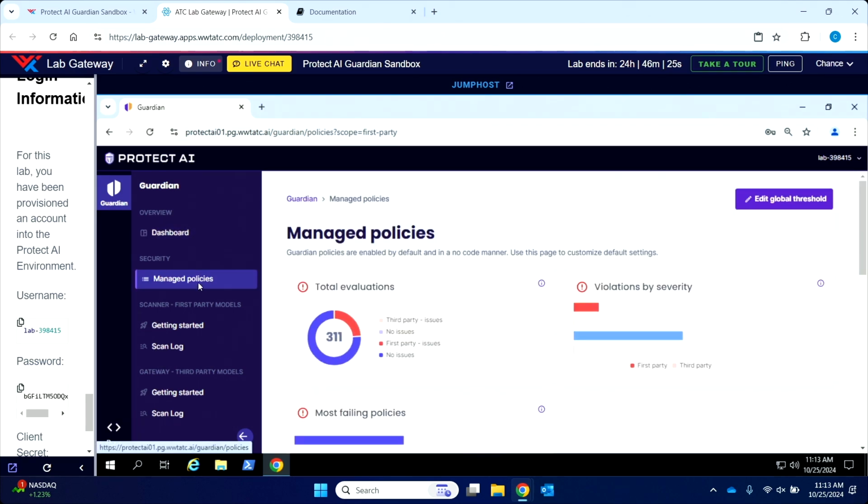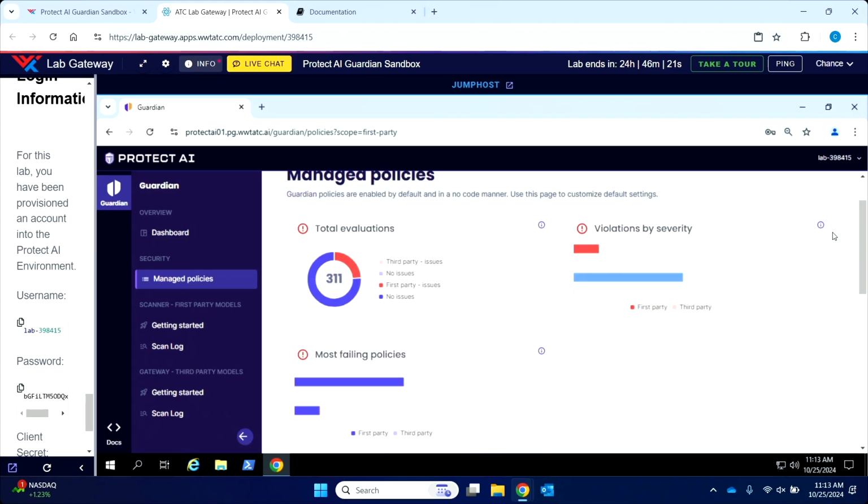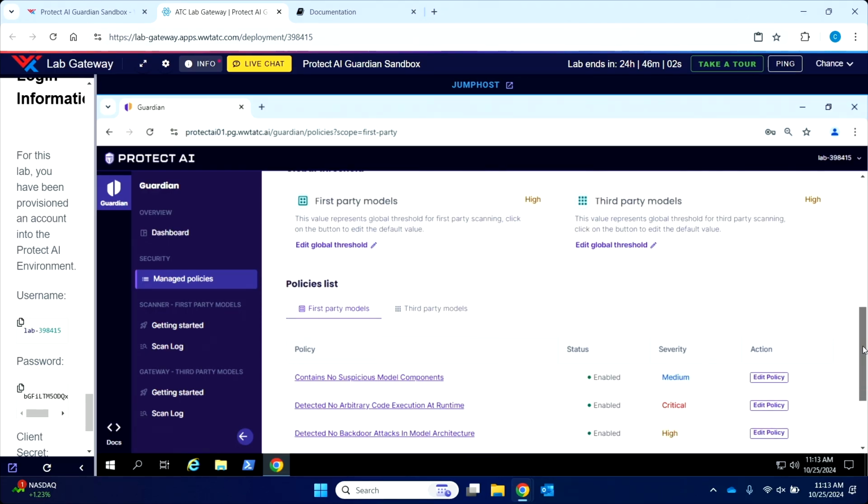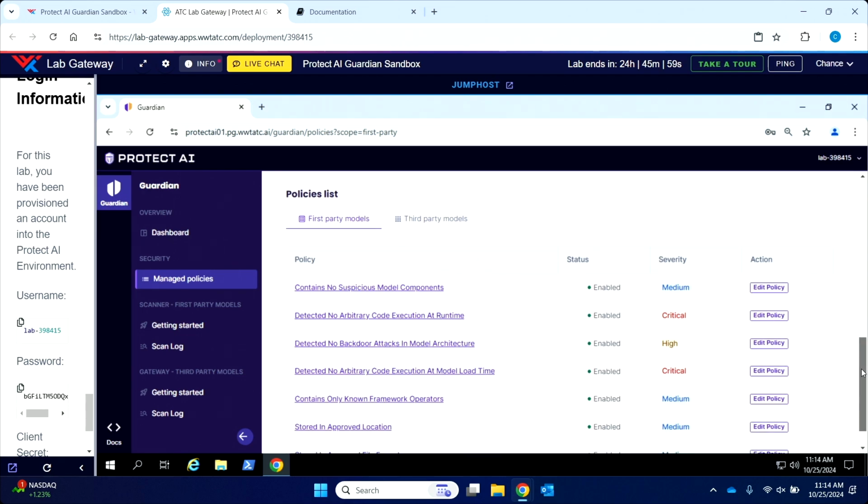So you're going to want to click on Manage Policies over on the left. Once you're on this page, you'll again be met with some diagrams at the top. These are more policy specific than the ones on the dashboard, so you can see total number of evaluations. That's how many policies have been evaluated against the models. Violations by severity, so what policies have failed, and our most failing policies. But what we're interested in is going to be at the bottom of this page.